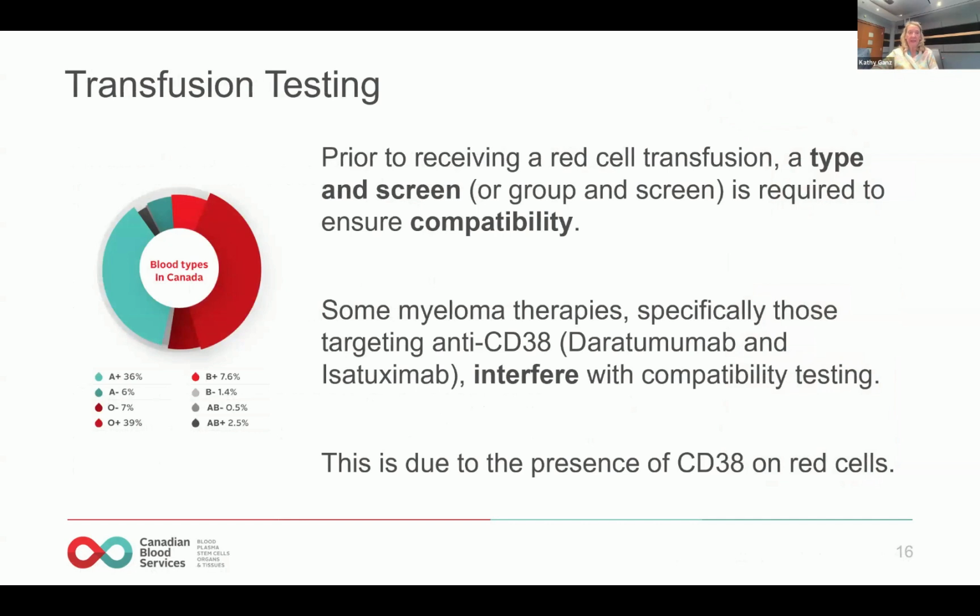The transfusion testing, so there's kind of two parts of this. So of course we test every unit of blood for all of the transmissible disease markers, ABO, RH. We do a group and screen. Also on the other side, of course, if you're a recipient receiving red cells, you're going to go through a type and screen. And that's to ensure that the units that are provided to the recipients, of course, are compatible and with the aim of not having any transfusion-related activities that are undesirable.